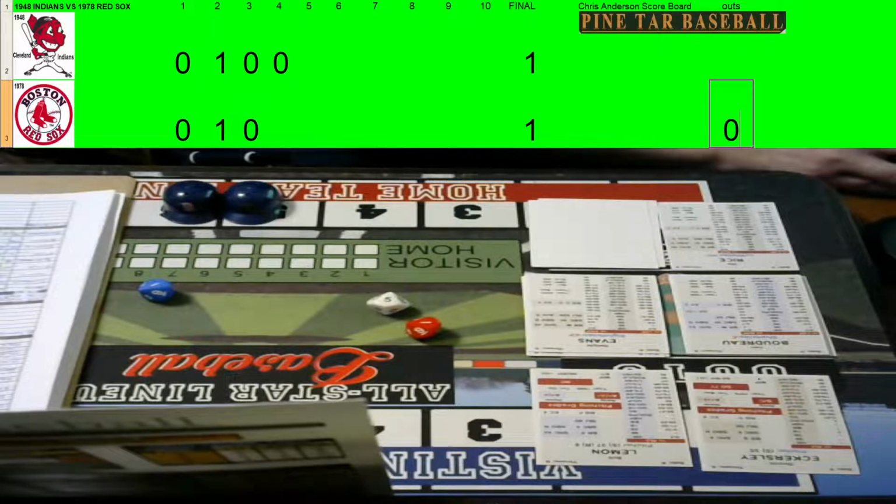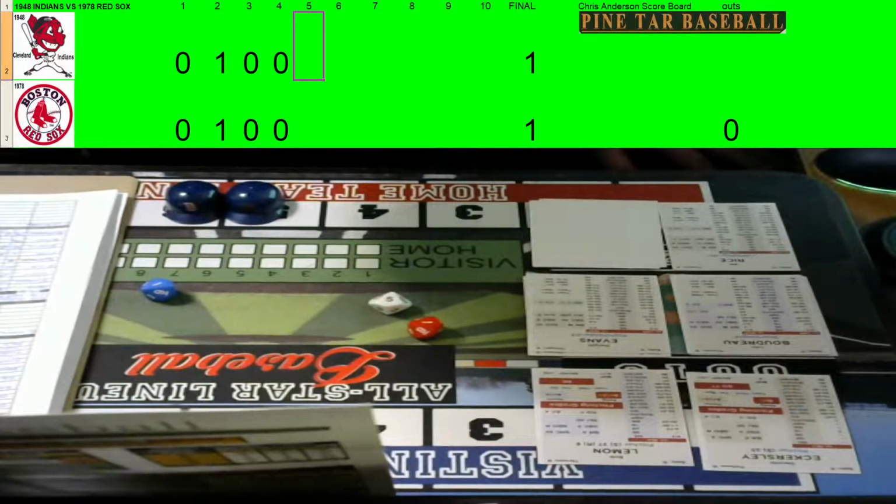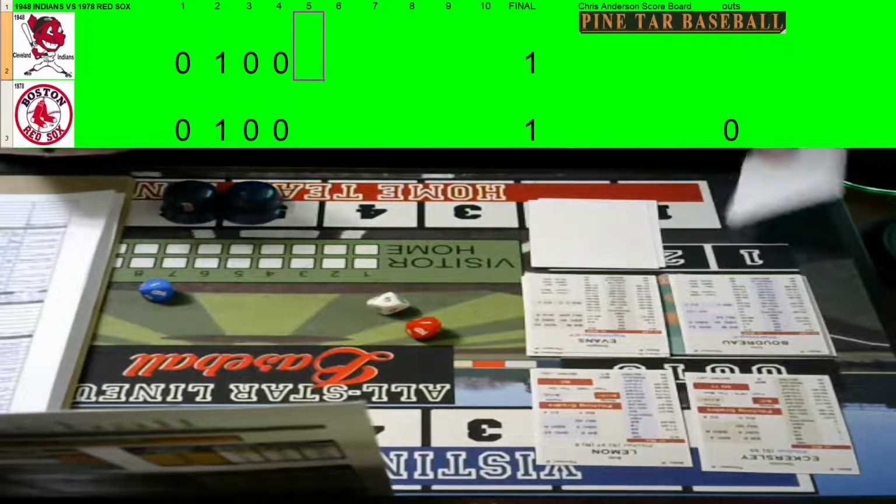So we're through 4 here at Fenway. The score is still knotted at 1 as we go to the top of the 5th, in a wonderful pitcher's duel.